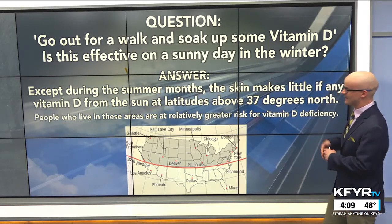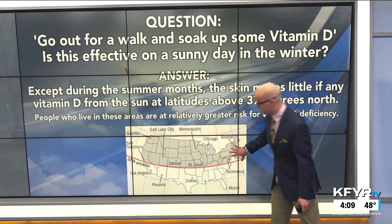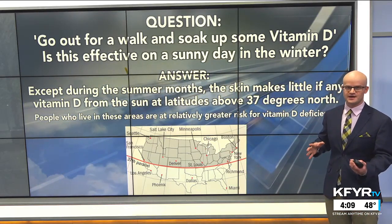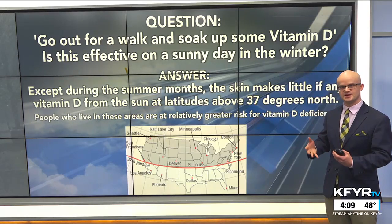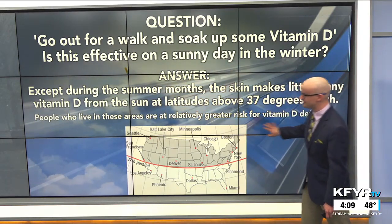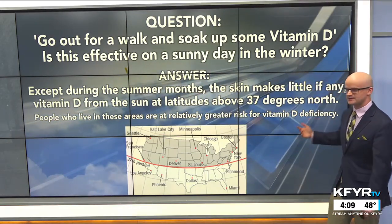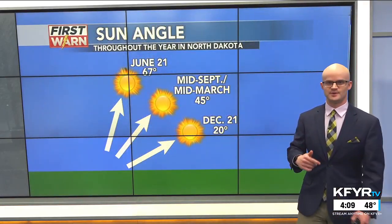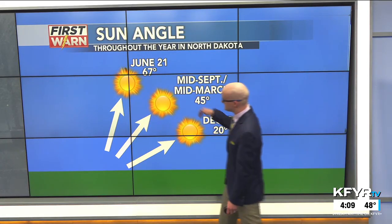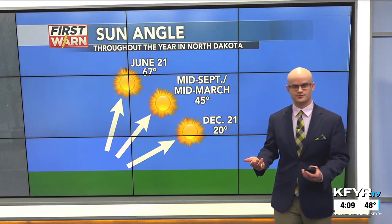from the sun at latitudes above 37 degrees north, so that includes us, all of the states in that gray shading. So we don't really get much, if any, effective vitamin D from the sun in the colder months. In the summer, we can. So people who live in these areas, that includes us, are at a relatively greater risk for vitamin D deficiency in the colder months because of that lower sun angle. And it changes pretty drastically from summer to winter, with us being at a more northern latitude.